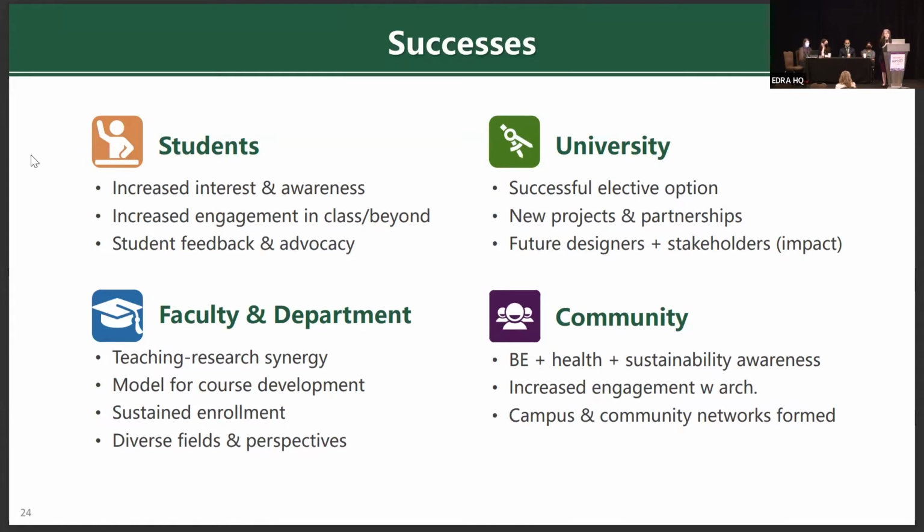And then at the community level, there was a significant increase in awareness of built environment, health, and sustainability. There was increased engagement with architecture as well. And then there were a lot of campus and community networks that formed. So there were a lot of projects and initiatives in the city and so on that brought in architecture students from this class or faculty who had worked with this class to think about how the built environment, health, and sustainability related to whatever was going on. So that was really great to see.